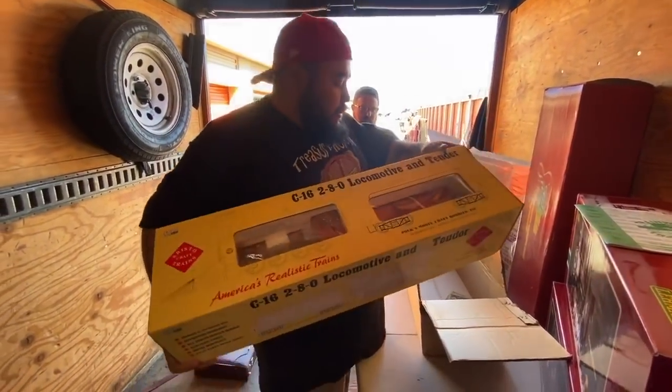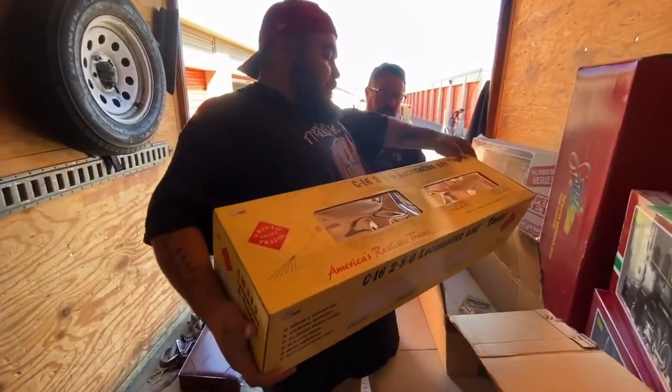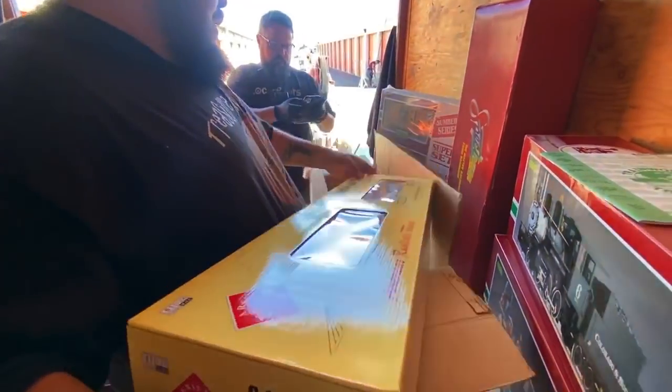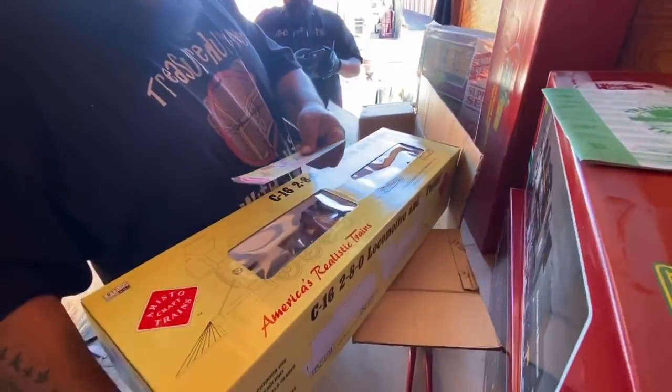What does it go for? What do you think it goes for? Let me scan that barcode. We don't need to. I already got it. See if I can beat Mike. That's already done. Pre-owned, guys, it's $249. $355, but that's pre-owned. This is brand new, sealed, so I'm thinking 354. The original. I'm thinking 354.